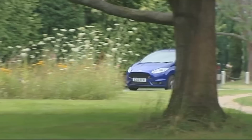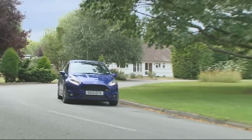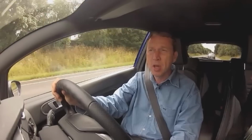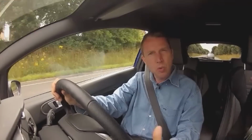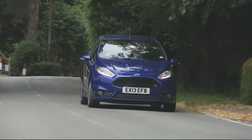The whole point of sporty Fiestas has been to offer a generous slice of fun coupled with modest running costs, a trend which continues with this generation ST. Even with 182 PS on tap, you'll still see 47.9 miles to the gallon on the combined cycle, with emissions pegged at a very reasonable 138 grams per kilometre.